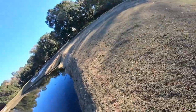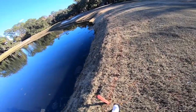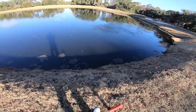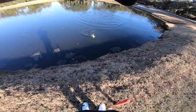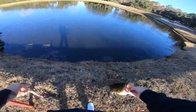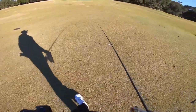Oh, gosh. Dude, there's a big cast on this bank. There was a huge one that swam off. I thought I had him, but I didn't. It's like a 2-pounder, but that one I saw swim off was probably 5-6 pounds. Dude, the fish that swam off the bank, though. Oh, yeah, dude, that fish was really large. That's a good fish, though. 2-pounder. You want to walk down there?